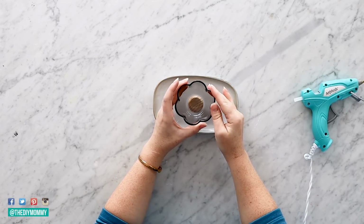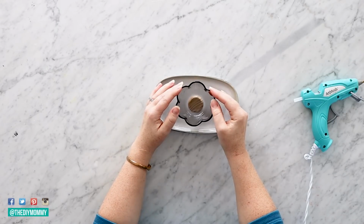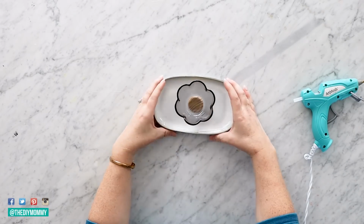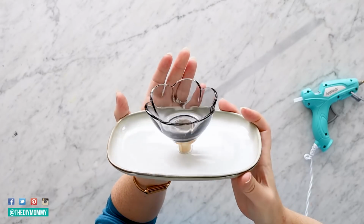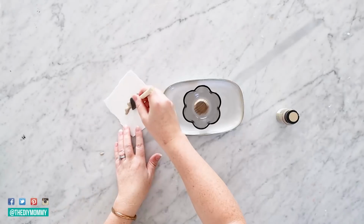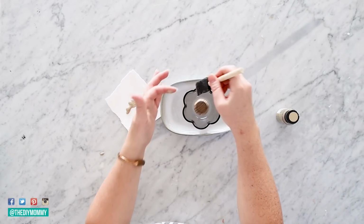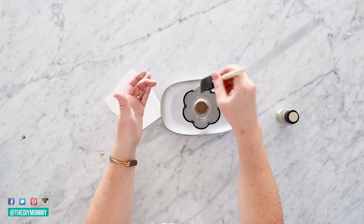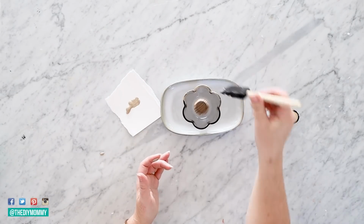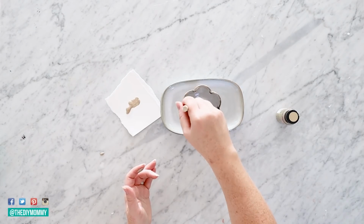Once everything is dry, you could use this as is for what I'm using it for, which is going to be a jewelry holder, but I wanted to add a little bit of extra interest to this, so I'm using this paint that I found from Michael's. It's a champagne gold colored acrylic paint, and then I'm using a sponge brush to apply that just to the top edge of that tea light dish on top. This gives it just a little bit of extra shimmer and shine.